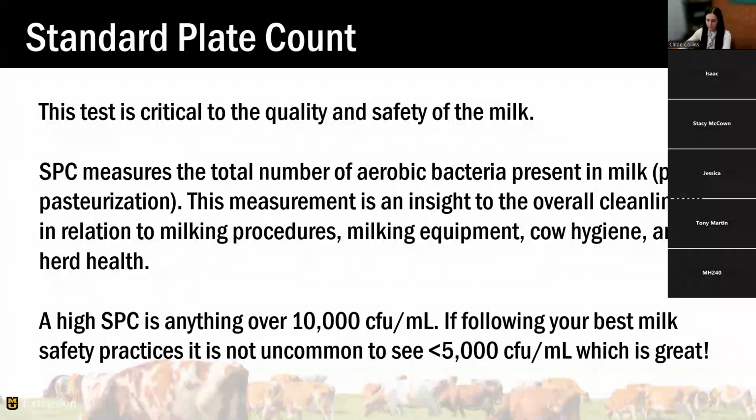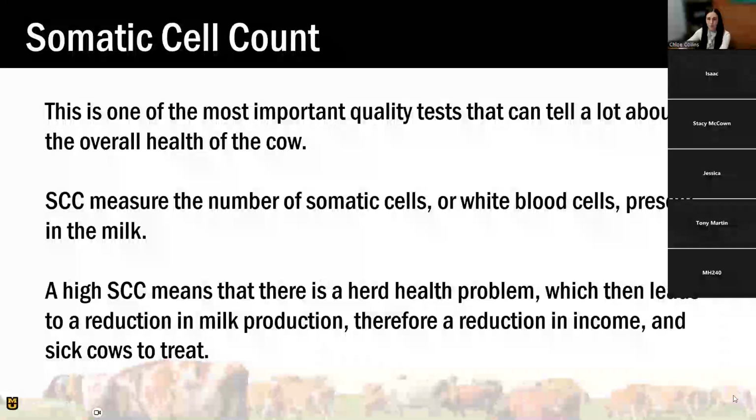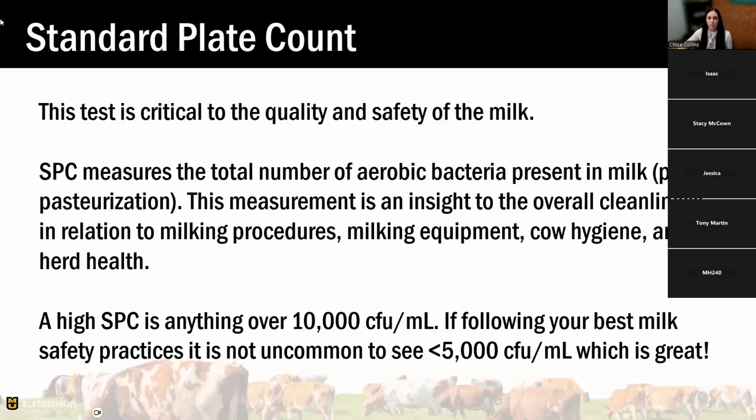But if we go back to our SCC, sorry, y'all. Okay, I have this. Remind me when we talk about the grade A limits for our SCC and SPC, we can talk more about them then. Yeah, always. If in doubt, do not consume. If it looks suspicious, you probably should not put it in your body.